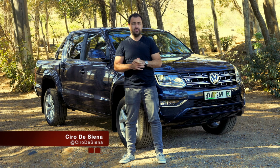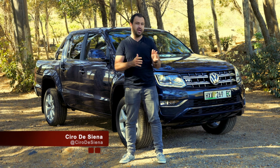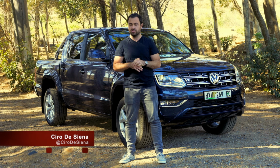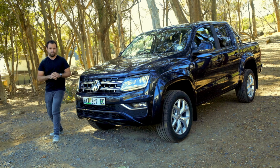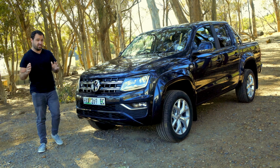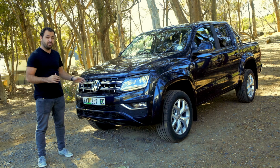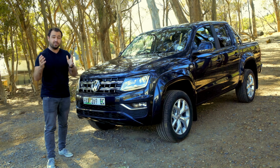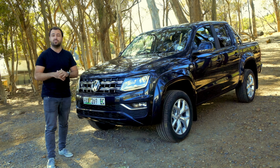Hello, today I have to talk to you about the new Amarok. Well, it's not entirely new, it's more of a makeover model, but there has been one particularly exciting new addition to the range. The big news here is not necessarily the redesigned front end, but actually the addition of a turbodiesel V6. It's virtually the same engine that you'll find in the Audi Q7, the Volkswagen Touareg, and even the Porsche Cayenne, and it is particularly powerful. But we'll get to that in a moment.